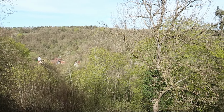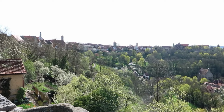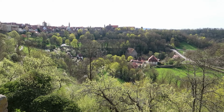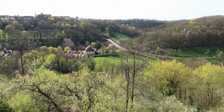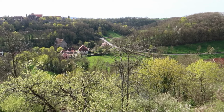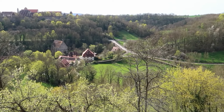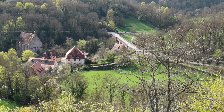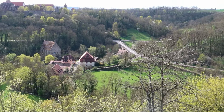It's beautiful. Now we're on the opposite side of where the bathrooms were, and this seems to be a more spectacular view, in my opinion. If you remember yesterday when we went down to the Doppelbrücke, or the Tauberbrücke, that's right down here. Let's see if I can zoom in a little bit. Can you see that? And then we walked all the way back up. So cool.